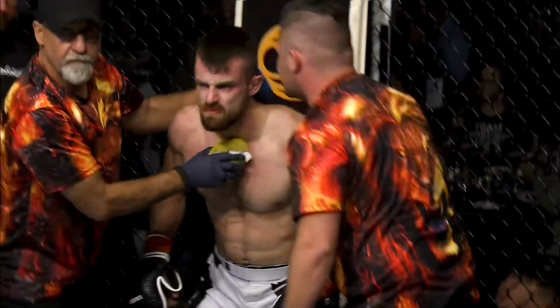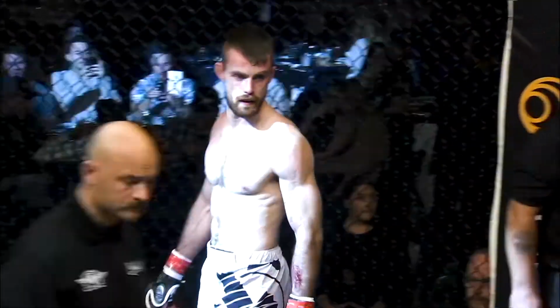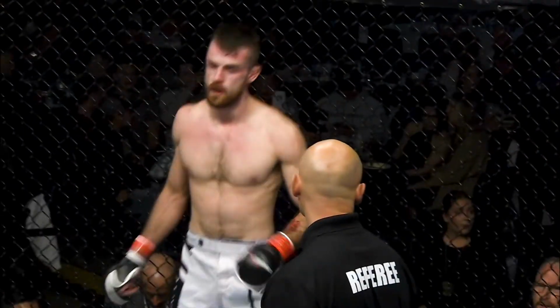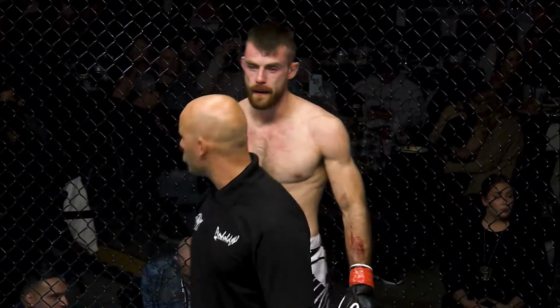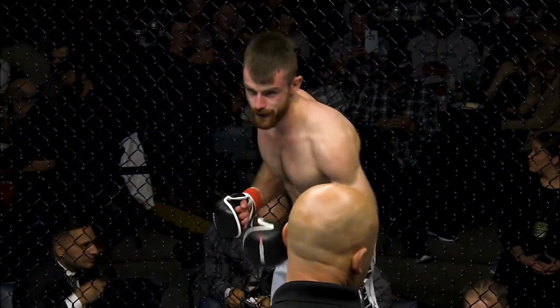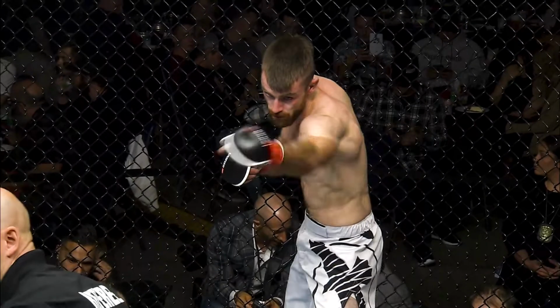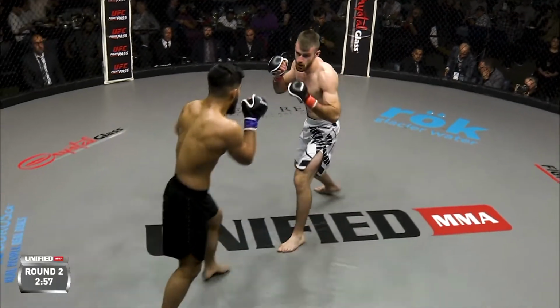Bonin doesn't look worse for wear as he makes his way to the upright position, getting ready for round number 2, bouncing, full of energy. What can he make happen here in round 2? Khattak definitely looking a little less on the wear than Bonin.